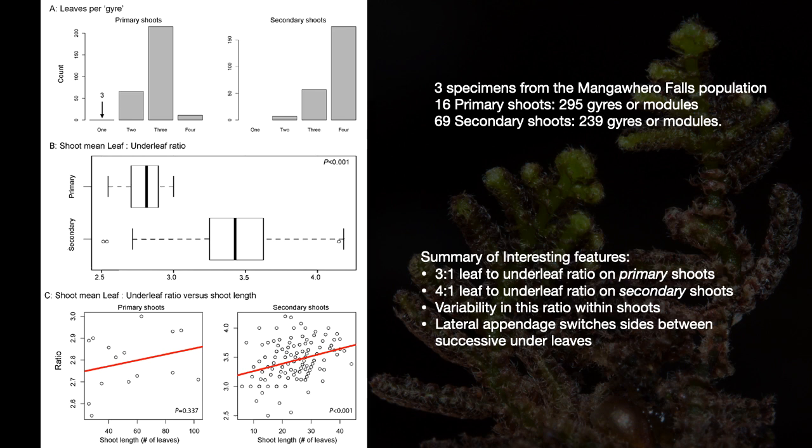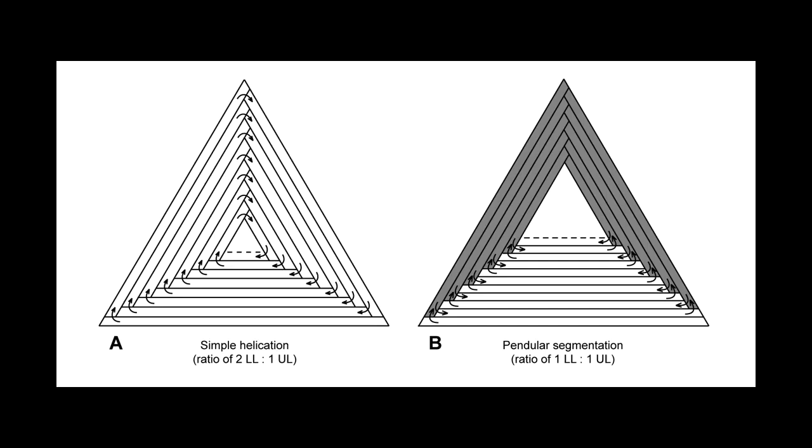So, in summary, Herzogianthus systems possess 5 very interesting features. We're going to go into these interesting features in some depth. None of those 5 interesting features is compatible with the 2 segmentation sequences known in leafy liverworts.